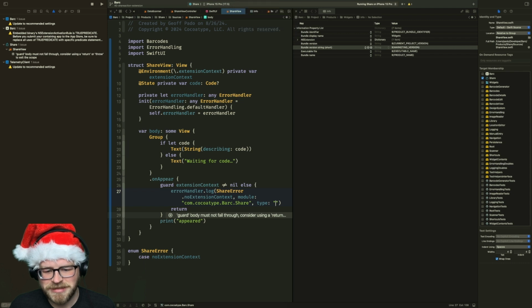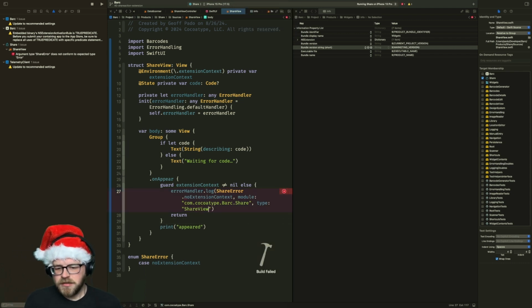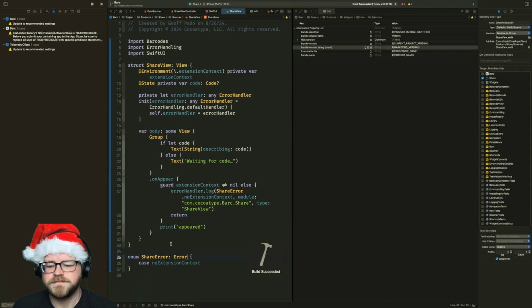It works. Type share view. Share error, no extension context. Why? Oh, because it's not actually an error. That would help. Hooray. Okay. So if we don't have an extension context on appear, then we throw an error and we return.